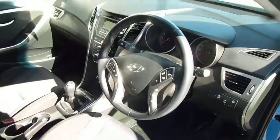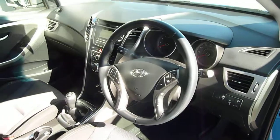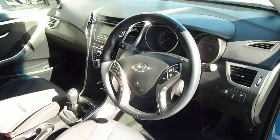So there we have it, a really nice low mileage example of a petrol Hyundai i30 5-door SE.